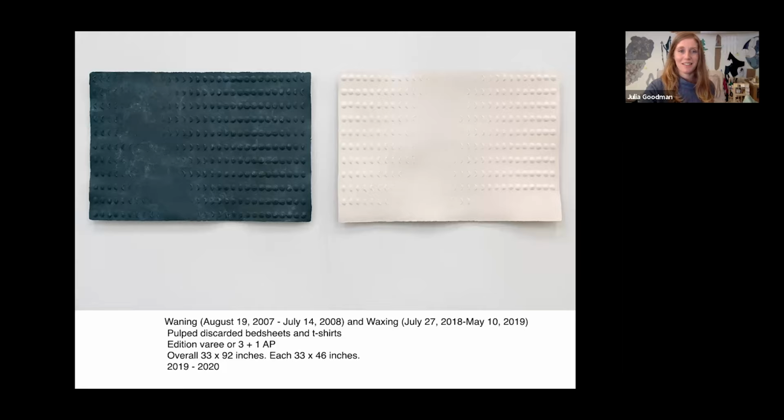So this pair is called Waning and Waxing. On the left is a piece of paper that I cast from the wood mold that I had made 12 years ago. And on the right is a piece of handmade paper cast from the wood mold that I made right after my son was born. It was really a meditation on the relationships between dying and giving birth as more than opposite ends of a spectrum, which we talked about, Jenny.